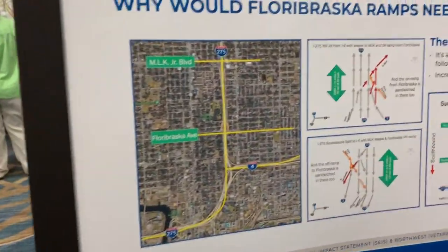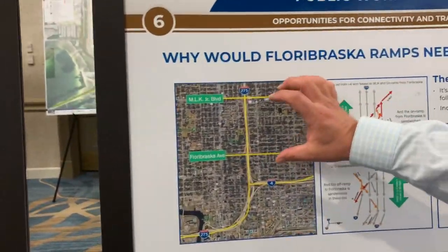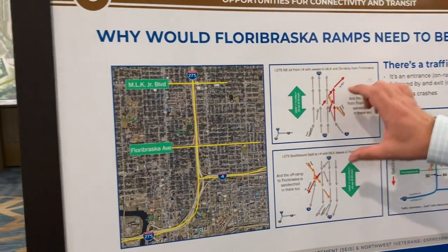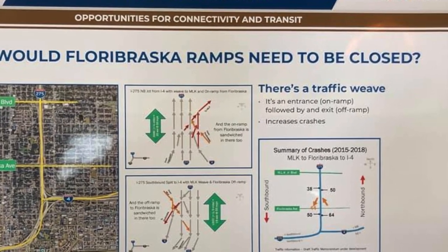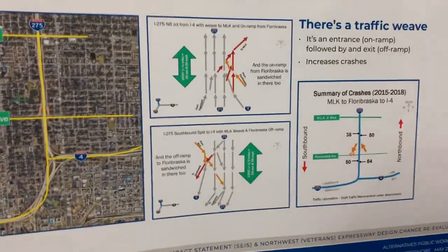We've got, in all four options, the ramps at Floribraska. Because of their close distance to Martin Luther King, we show how that distance is not extremely safe in terms of operations, so why they would need to be closed, and some of the crashes that have occurred.